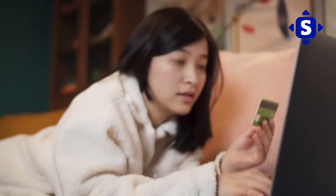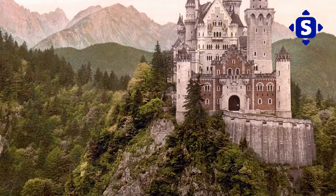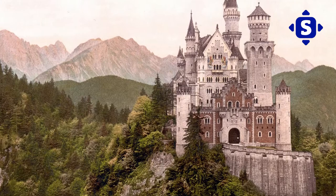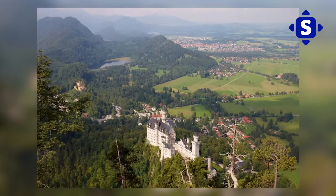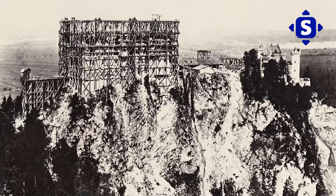Number 4. It was built in the 19th century. Have you ever ordered something which looked so good online only to receive a substandard product? Looks can be deceptive sometimes, but fortunately, the Neuschwanstein Castle isn't substandard, only a tricky look. Although King Ludwig Castle looked so medieval and Gothic, its foundations were laid in the 19th century.